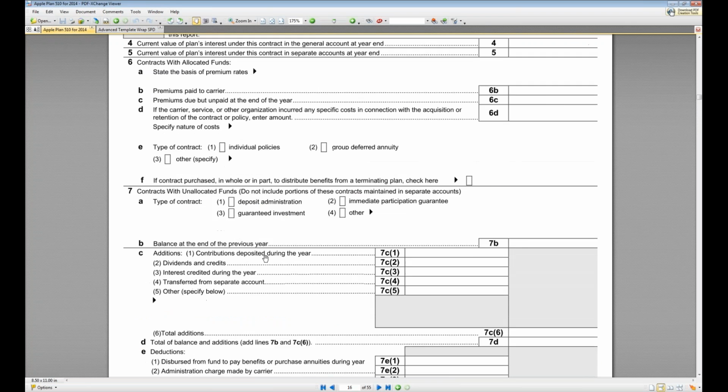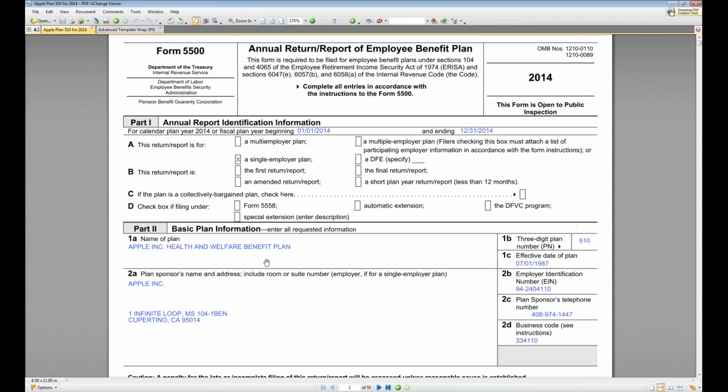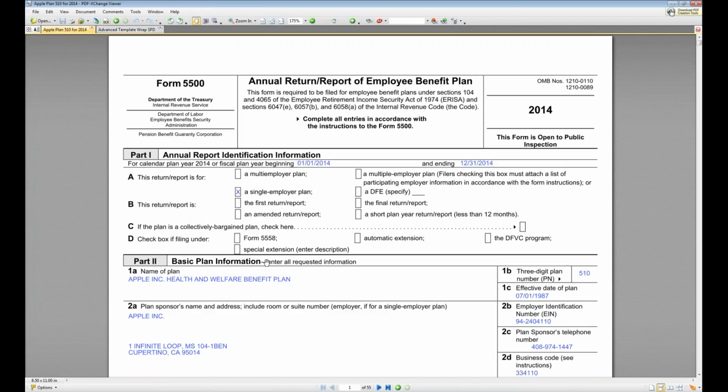So I won't go through all those, but just want to show you that briefly for those of you that are not familiar with what the form is. So you can imagine the mechanics of the filing are, getting the employer's information, getting the carrier information, confirming participant counts, and then making sure everything is done correctly. That's generally what the Form 5500 process is.